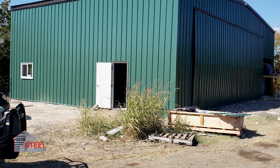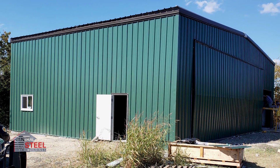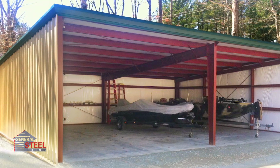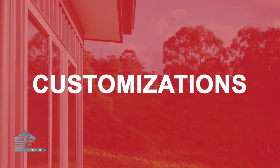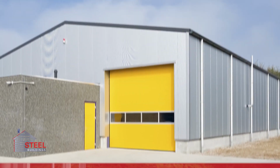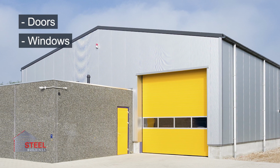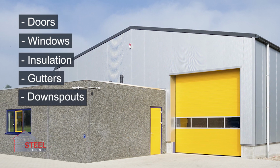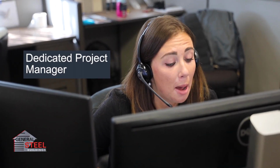Not sure which size is right for your storage building? We're here to help. General Steel specializes in developing customized steel building kits that are the right size for the land you'll be using, the local climate, and your vision for how the new building will be used. Don't forget that we can supply man doors, roll-up doors, vertical or horizontal windows, insulation, gutters, downspouts, and other exterior enhancements. It's all possible with the assistance of your dedicated General Steel project manager.